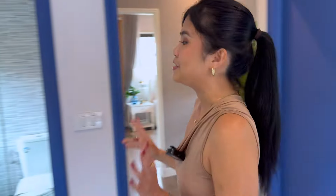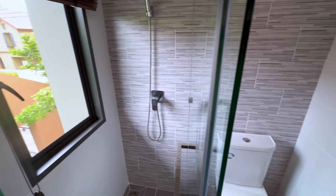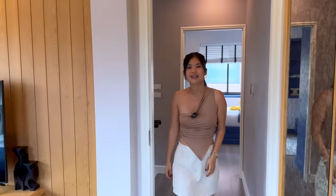And now into the bathroom. This is the ensuite bathroom, so you have the shower room here, separate from the toilet area and the sink area with the mirror here. So now let's check out the master bedroom.